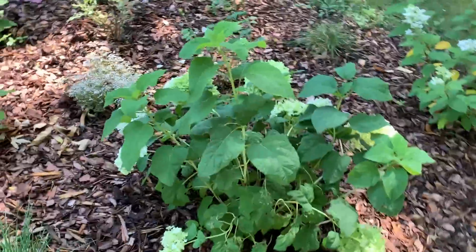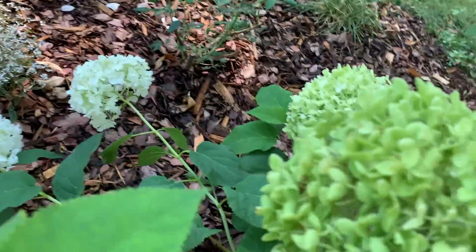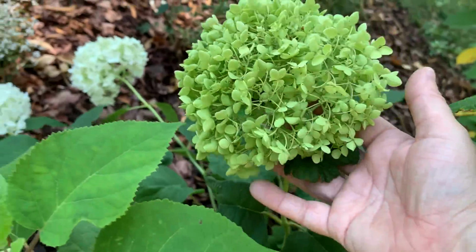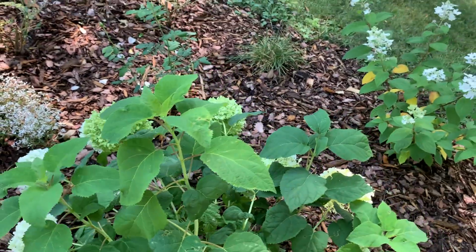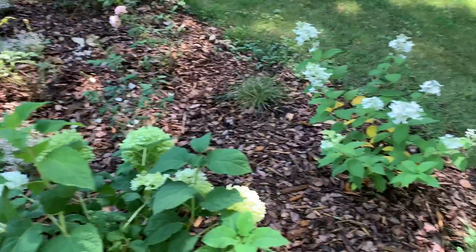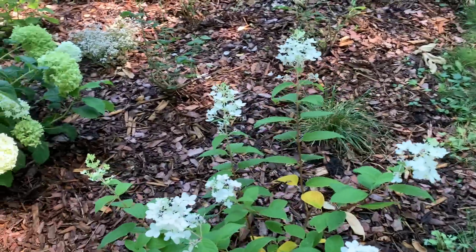And then I did plant an Annabelle hydrangea here. You can see the blooms are so huge. But this is new, so give it a couple years. At some point I might try and figure out a support for it. Don't know what, but again, it's been so dry, watering once a week. They just have to toughen up.